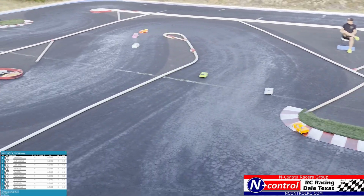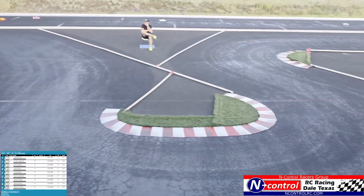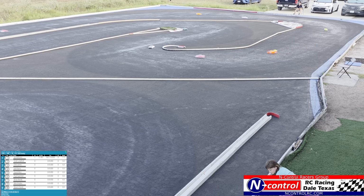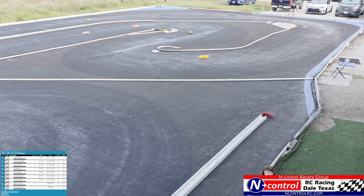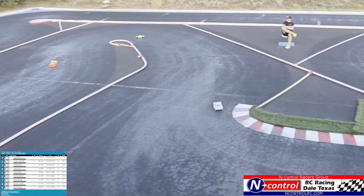We are off and racing here. Battle for the 2 spot. Josh, Chris, Scott going at it through the chicane. Scott pulling a little bit away on the straightaway. Josh looking for the inside line. Chris slamming that door shut. Off the crosstown they go.